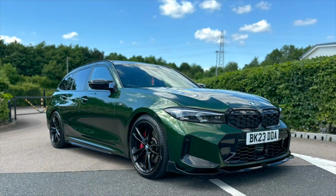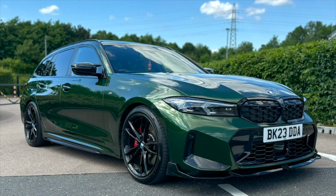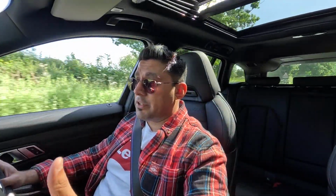It's a tech fest. I really hope that you have found this useful. If you are looking to buy an M340d, trust me guys, you are not going to be disappointed one bit. There's plenty of you guys that already own these cars, so hopefully you can relate to what I'm saying.